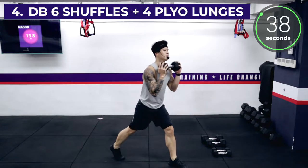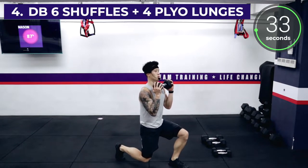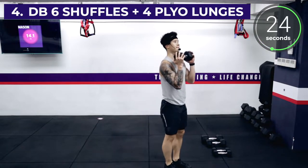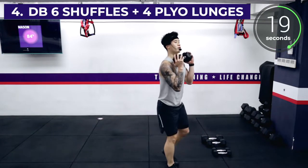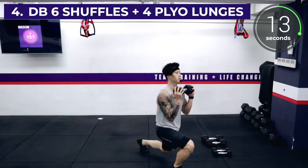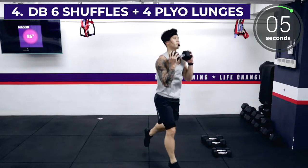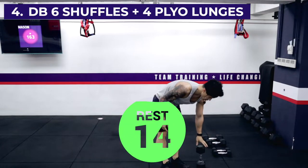Step back, drop the back knee. The center of gravity for your body goes straight down. Don't lean back, don't lean forward. Step forward, opposite foot back, drop the back knee. And there you go. Stepping back into a reverse lunge rather than plyo. Everyone else, let's get it. And rest. Woo.